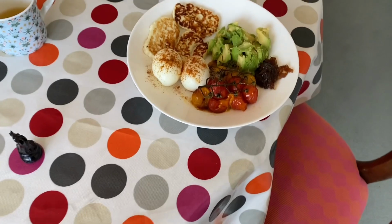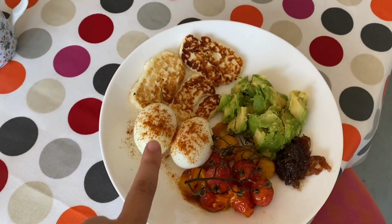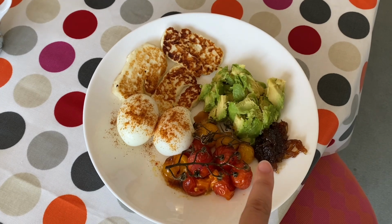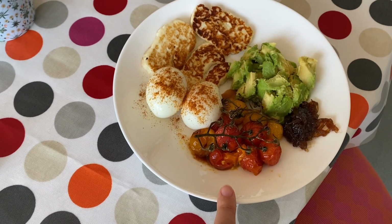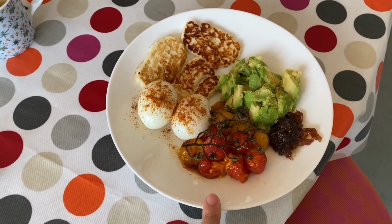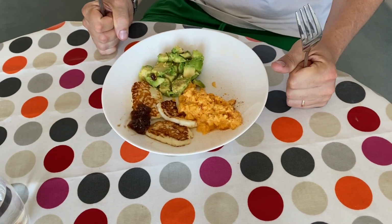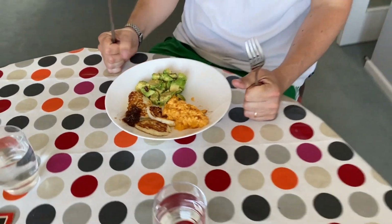So breakfast is ready. Eggs with smoked paprika, halloumi, avocado. This is the red onion chutney. These are my cherry tomatoes that I roasted in the oven. What have you got, big boy? Scrambled eggs and all the same, except no tomato.